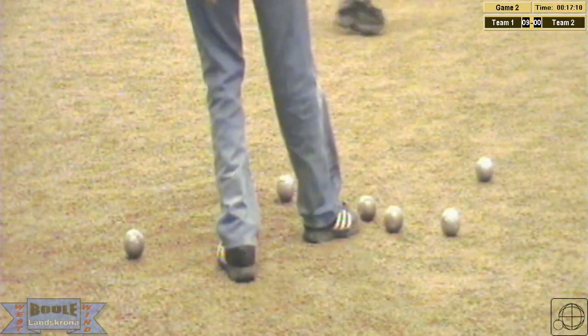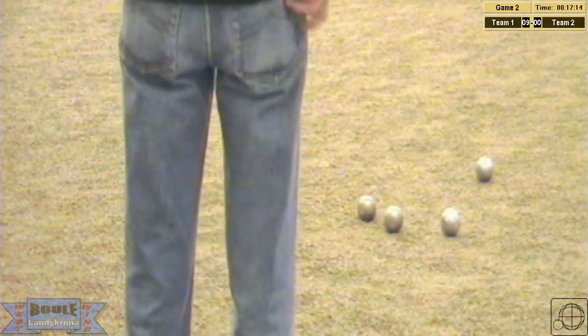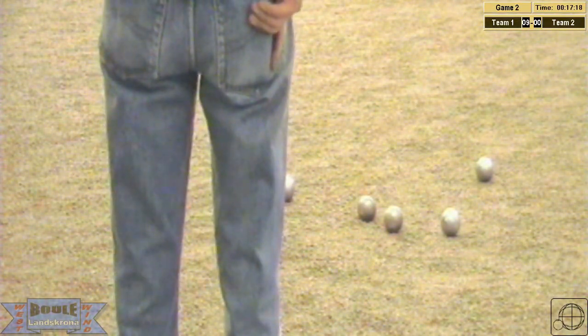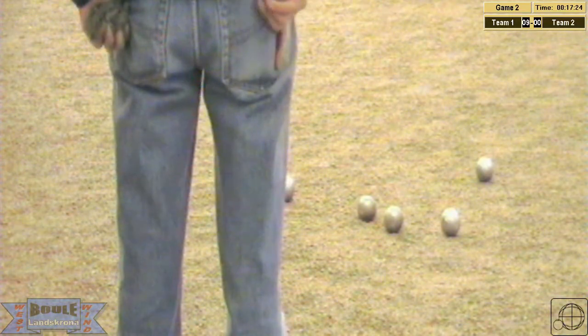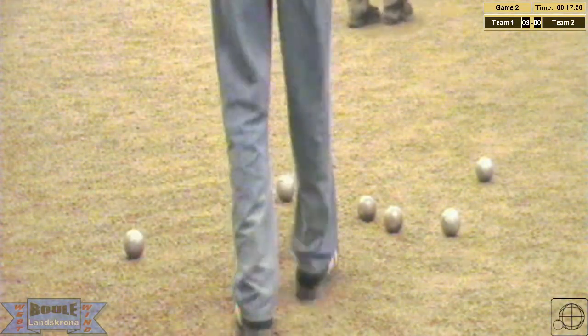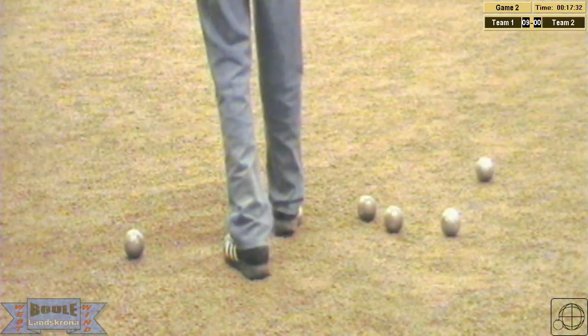But Team 1 still has two bulls. So one more shot is imminent. You can just barely see the bull he needs to hit. Right leg. Not a bad attempt. Just ends up to the left. One bull left for both teams. Team 1 is pointing.